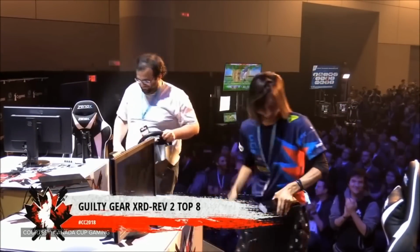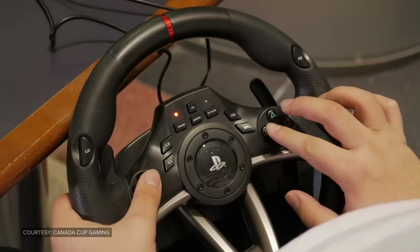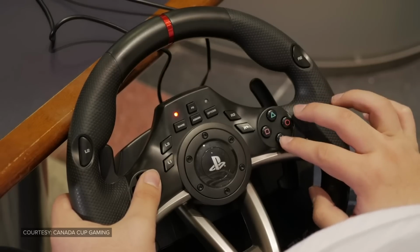Oh my goodness. Although he could turn the wheel to control his character, Initial T isn't a complete psycho. Instead, he uses a D-pad for movement and other buttons on the wheel to fight. His setup is easily one of the weirdest we have seen in esports, but hey, if it works, it works.